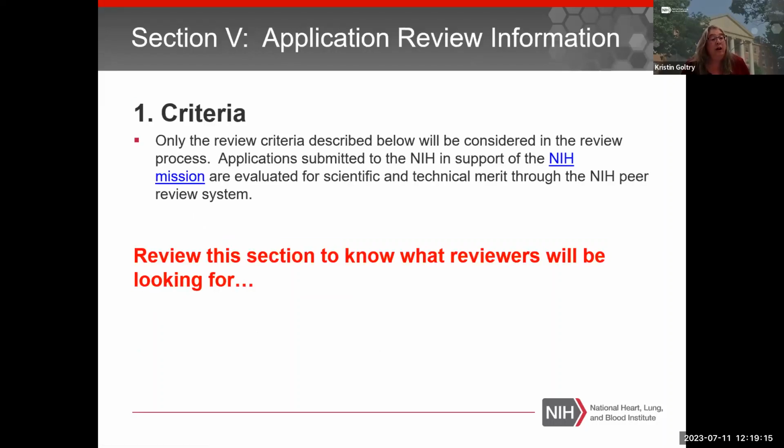Section 5 is important and often overlooked. It's the application review information. And under number 1 of this is the criteria. Only the review criteria described in this section will be considered in the review process. Applications submitted to the NIH in support of the NIH mission are evaluated for scientific and technical merit through the NIH peer review system. And you want to look at this section, and that way you will know what the reviewers are going to be looking for, and you can write your application to address those. Next slide.